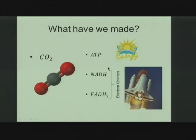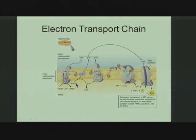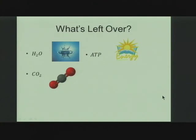And these molecules here are really just like shuttles. They transport electrons to the electron transport chain, and the hydrogens along with them, just in the same way a shuttle will transport astronauts to the space station. So then we have these products that we've made so far. The NADH and the FADH2, like I just said, are going to take these electrons and hydrogens to the electron transport chain and transfer them, where in the end, we're going to produce a molecule of water, and we're going to synthesize ATP. So what's left over after the total breakdown and use of this fatty acid molecule?